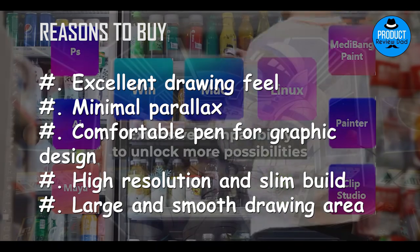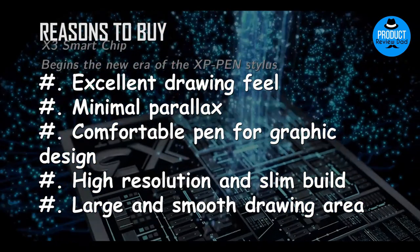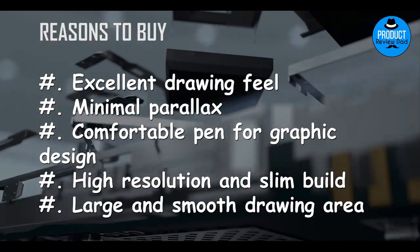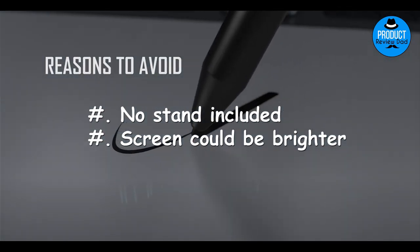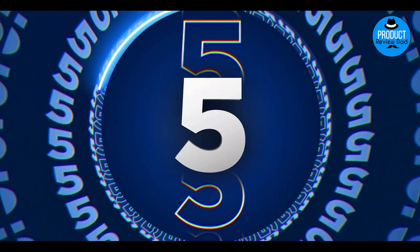Reasons to buy. Excellent drawing feel. Minimal parallax. Comfortable pen for graphic design. High resolution and slim build. Large and smooth drawing area. Reasons to avoid. No stand included. Screen could be brighter.